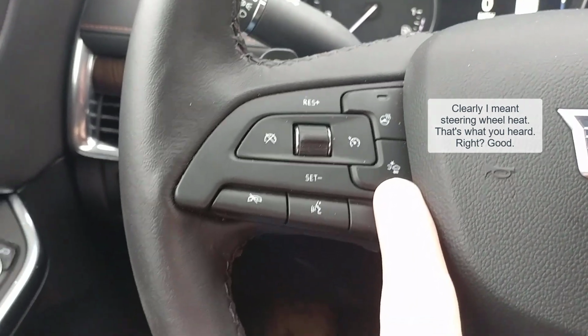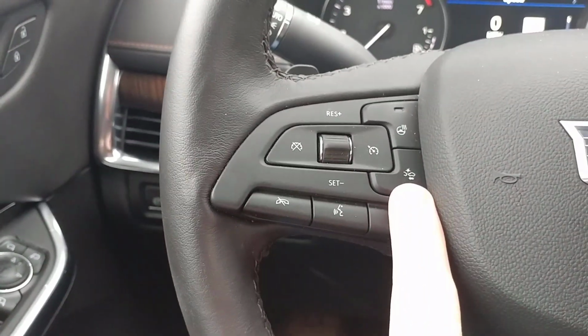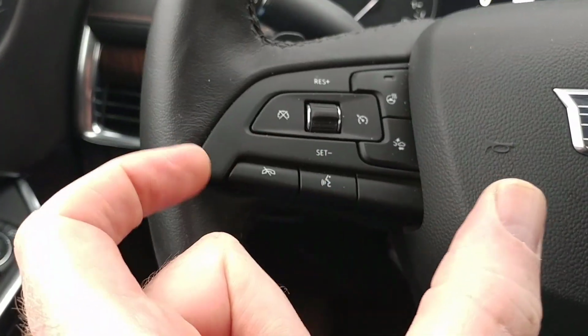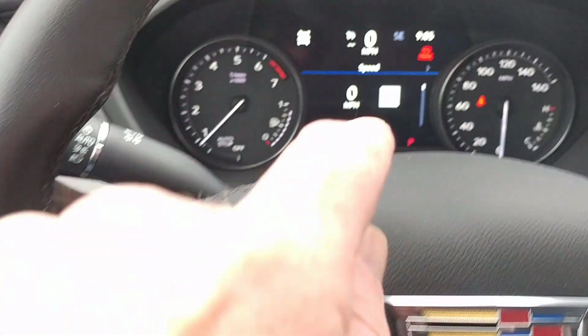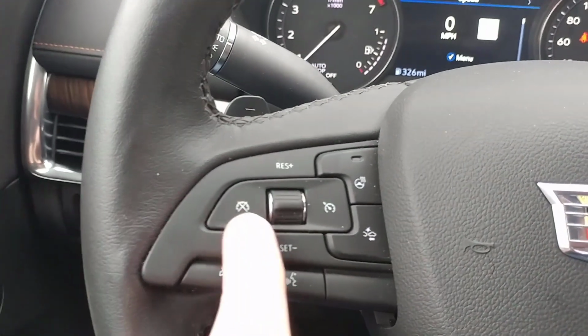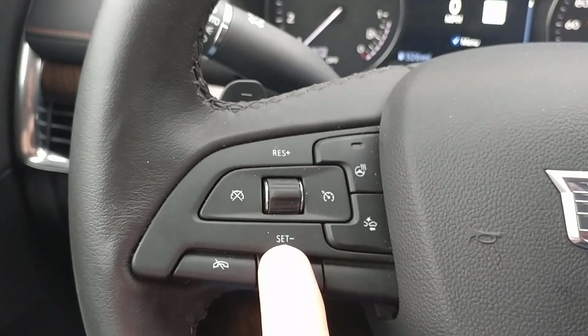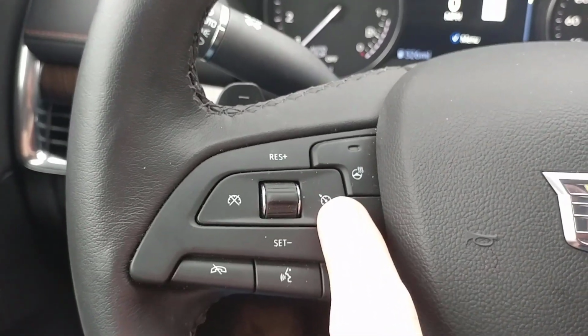This is your crash control mitigation for the cruise control. It decides how far your gap is. When you push it, something will appear up there and show you what your gap currently is, and then you can change it from there. Here are your cruise control settings. You can see cancel here, reset and set down there, and this turns it on and off.